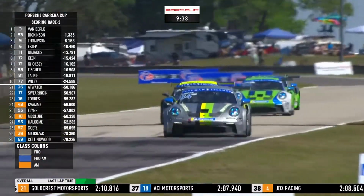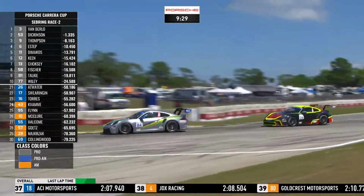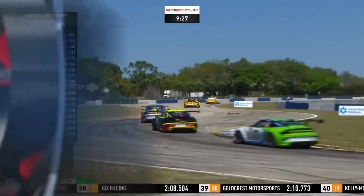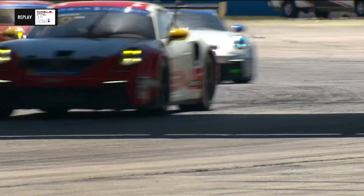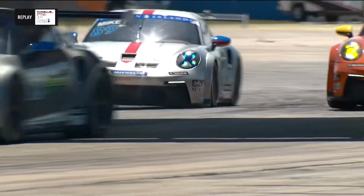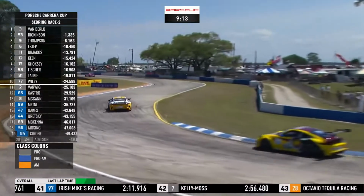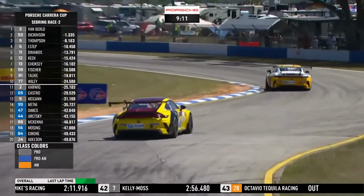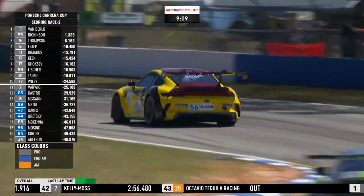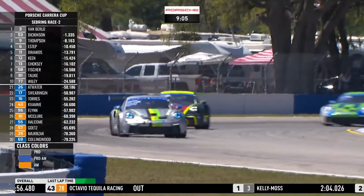I'm really interested to see again who's got the tyres and the grip. What we don't know, other than one or two, is who else had new tyres. Certainly Kai van Berlo had a new set of Michelins for the start of this race. There will be others maybe who saved a new set of tyres, Jeremy. I think probably Riley Dickinson was on a fresh set as well. Parker Thompson, who started in third, was not. He was definitely running used tyres from the qualifying session because I think he ran just one set of tyres in qualifying. Yes, he did.